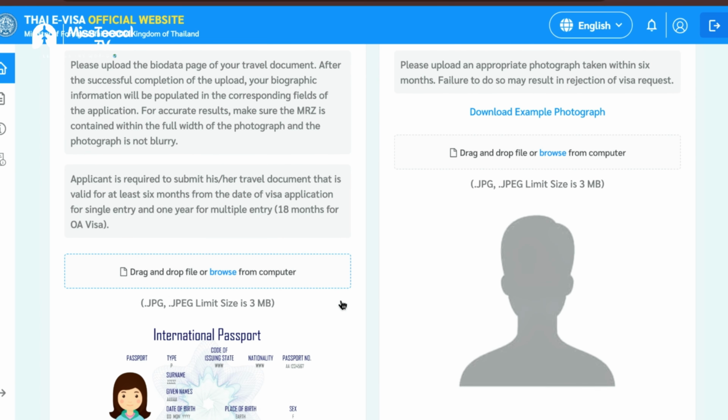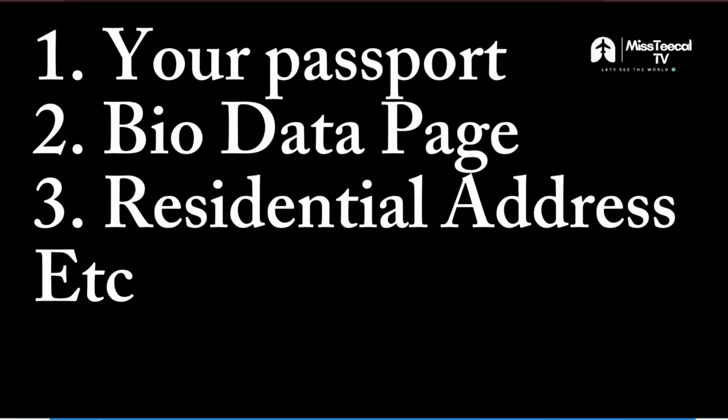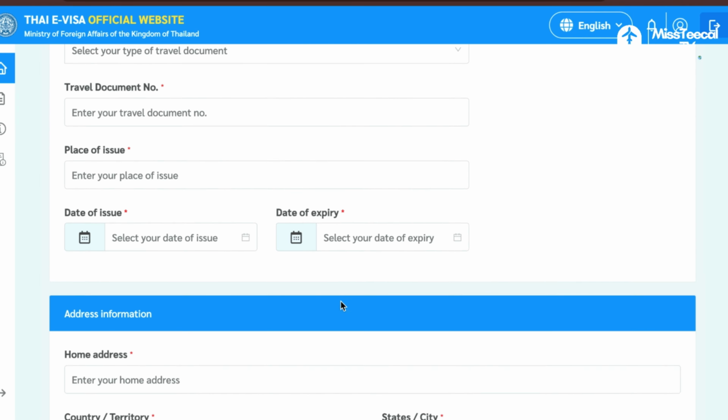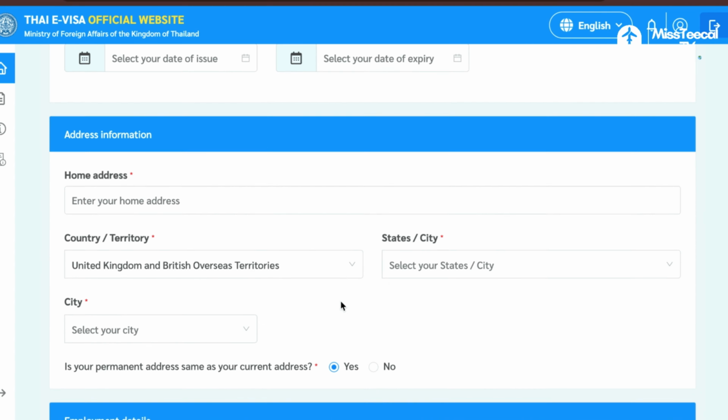you have to upload, again, your passport, your biodata page. You need to upload your residential address and a few other pieces of information they will need. They will also want to know how much you earn annually. In order to apply for a Thai e-visa, it's supposed to be an e-visa, you still need to submit these documents.